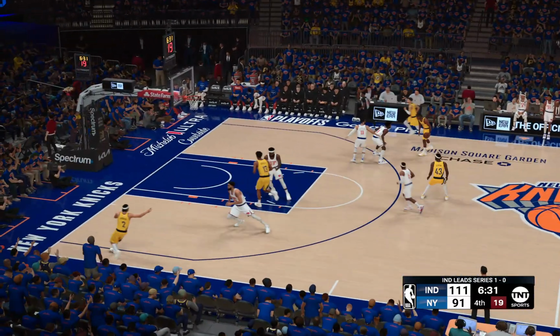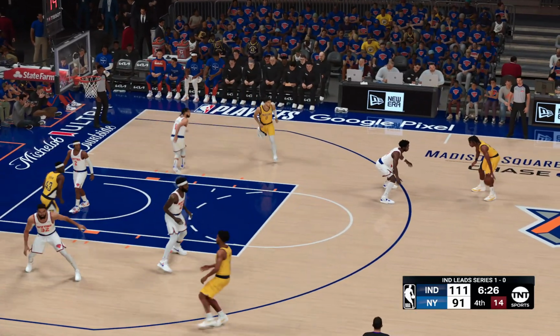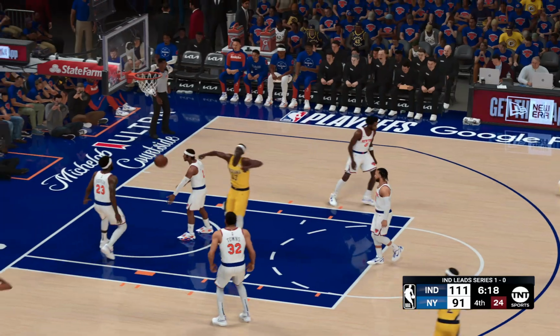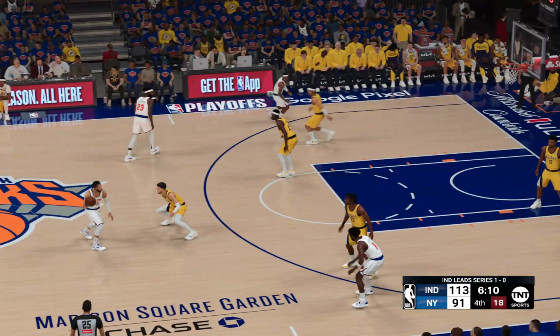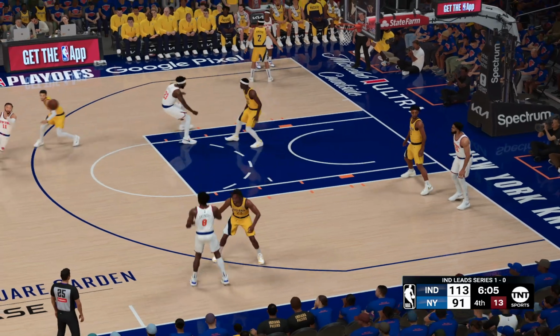And so Siakam will bring it up for Indiana. And here is Nesmith. The jump hook hits some rim on the way in, and the bucket's good. That gives him a double-double in this one. 10 points and 11 assists. Back to Brunson.